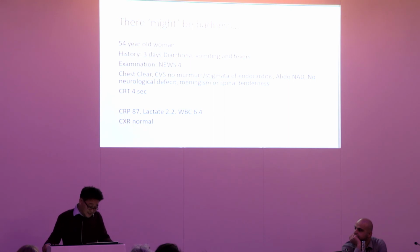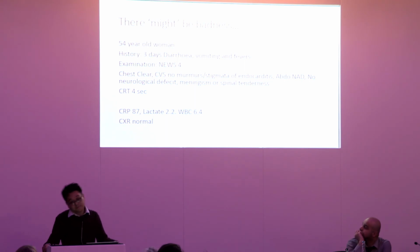So this patient was a 54-year-old lady who came in with diarrhoea and vomiting, NEWS of only 4, so not particularly disordered, with a cap refill time of around 4 seconds, so quite dry, but not in renal failure. Inflammatory response was mildly elevated. So again, this grey area: CRP about 80, 87, white cell count wasn't up, lactate was a little bit up, but consistent with someone who was dry. Normal radiology.